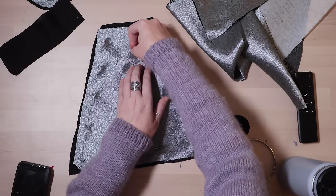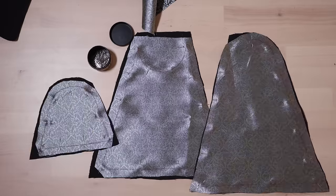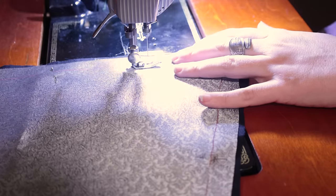In order to do that, I'll sew each brocade and lining piece right sides together, leaving a small gap on the bottom edge. Then I can clip the corners and each curve before turning them right side out and giving them a good pressing.